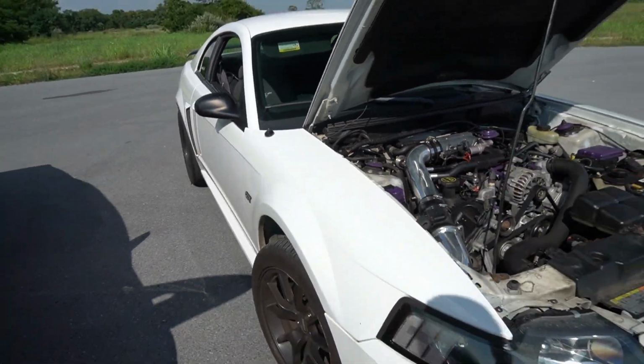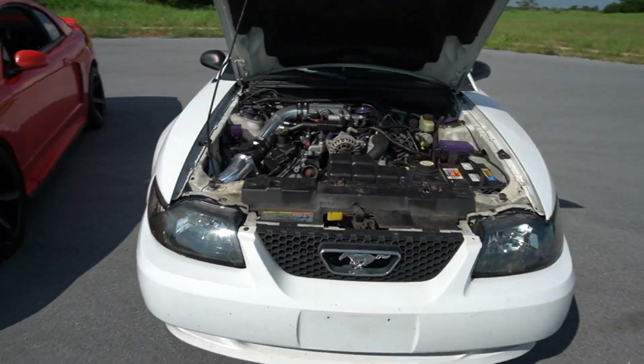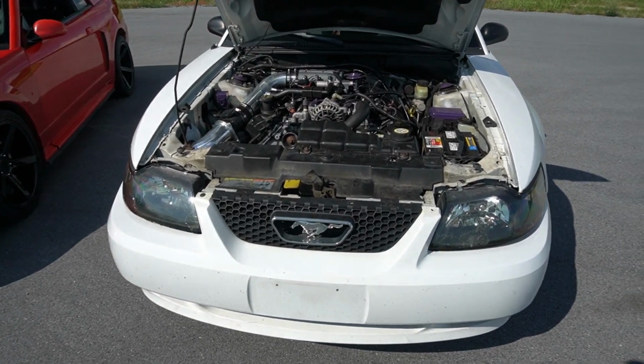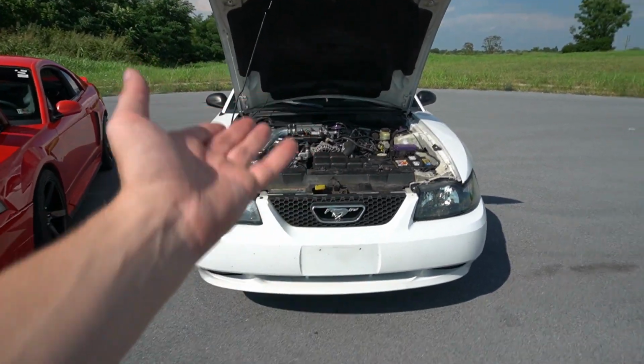And this thing sounds pretty gnarly, and it's got a tune on it. You guys probably already saw the video I made on the tune. The tune is not really necessarily a performance tune, but she does have a race tune for it, which doesn't really make much of a difference.